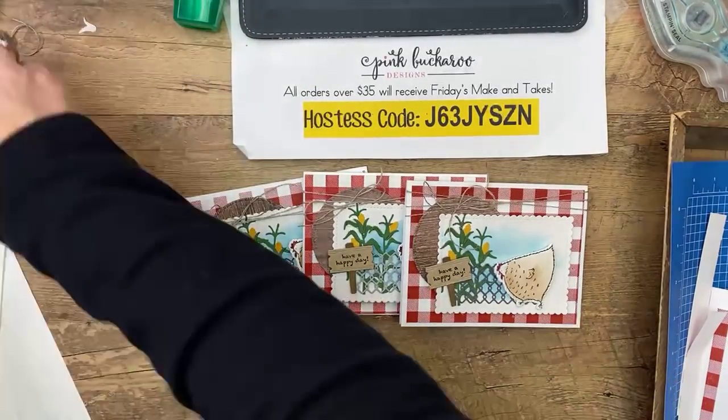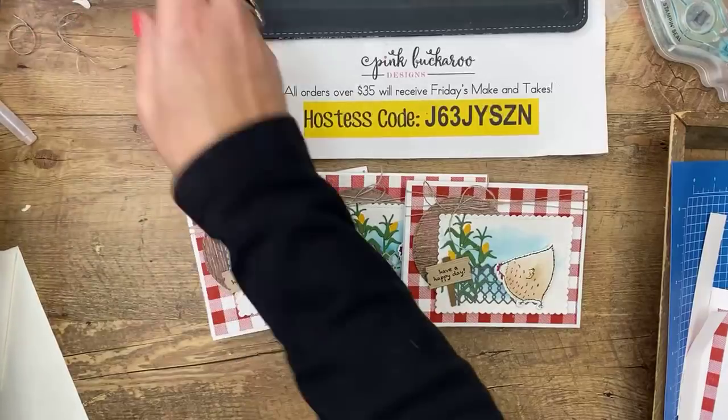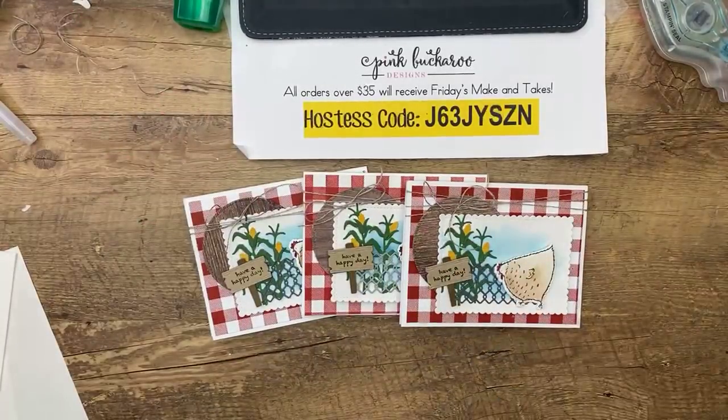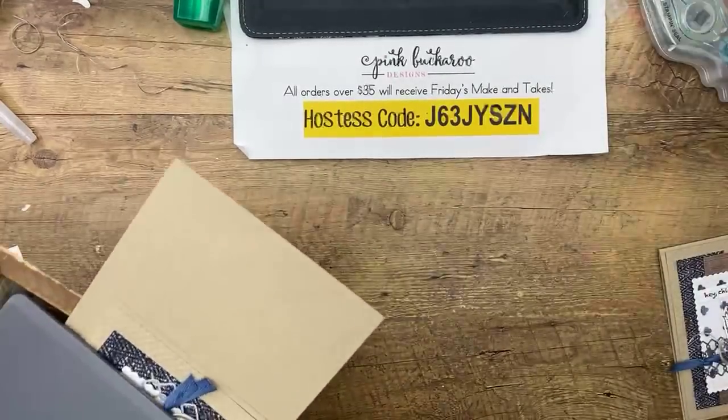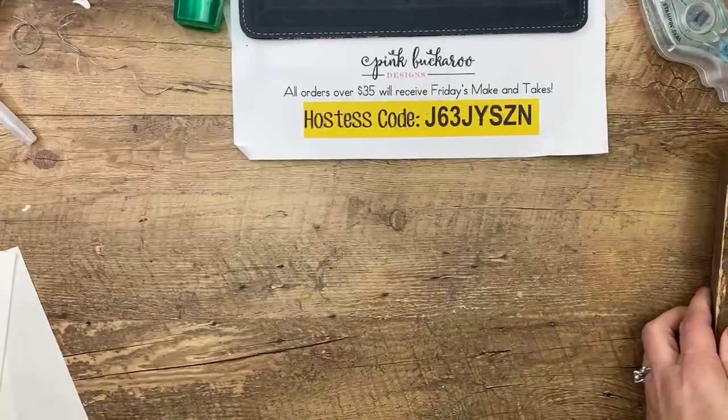Okay, let me move all of the goods here. We'll go to card number two. Put this over here. All right, card number two is what I'm calling farmhouse style. A little Joanna Gaines. That's kind of what I think.